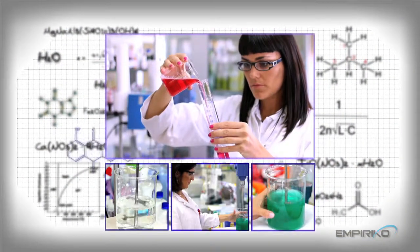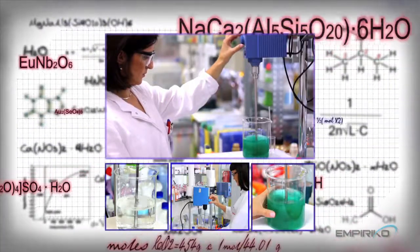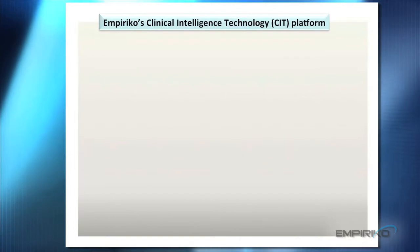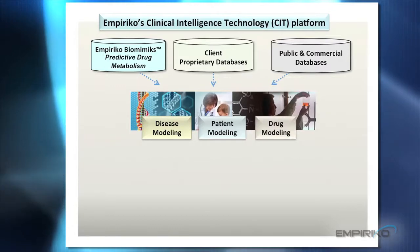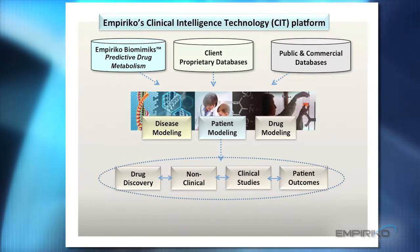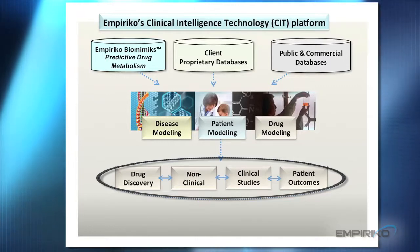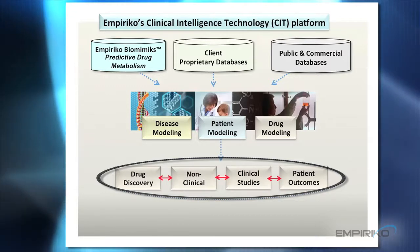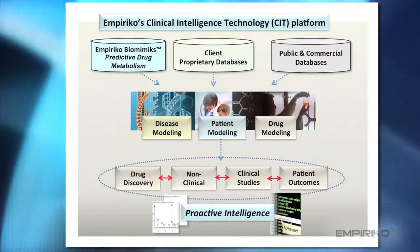All the information gathered from Biomimiks solutions related to drug metabolism will be incorporated into Empirico's Clinical Intelligence Technology, or CIT platform. Empirico's CIT platform will incorporate drug metabolism information into disease, patient, and drug models. This will help identify new drugs for specific patient populations and design better clinical studies and dosing regimens. This CIT platform will also enable researchers and physicians to participate in a continuous feedback loop between patient outcomes and drug discovery, gaining access to a new level of proactive intelligence.